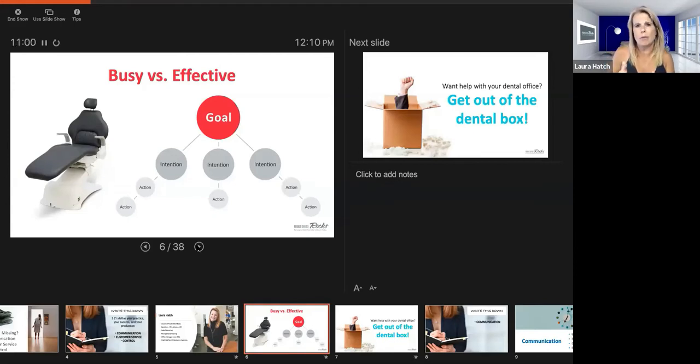So we need to make sure that we're effectively looking towards our goals, and then our team is all going the same direction. Because every action that we do in the dental office, every task should have an intention behind it. You are going to have a much more effective, high-performing team when they know what the goal is versus everyone being busy.